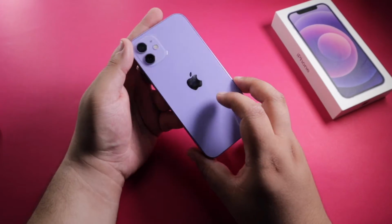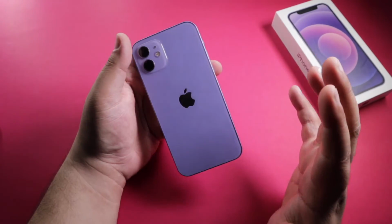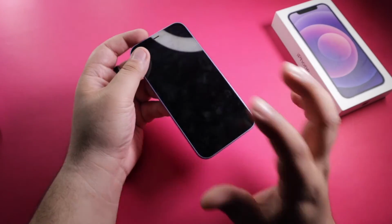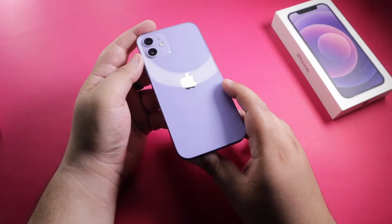Functionally, there's nothing different about this phone. It's exactly the same thing. The cameras are the same, the chip is the same, the performance is the same, the display is the same, the battery is the same. It's just purple.